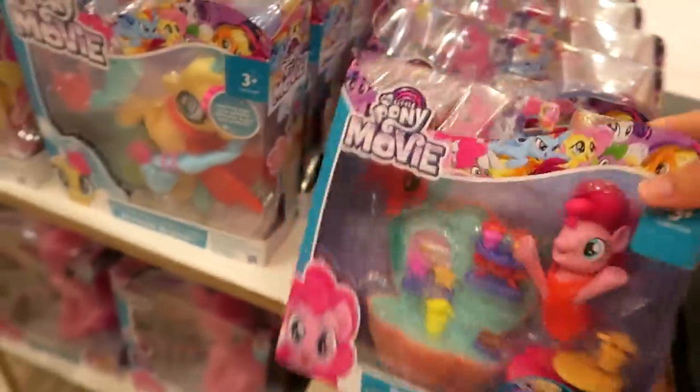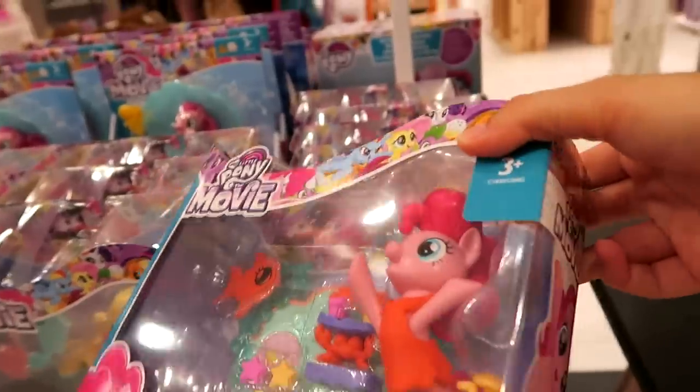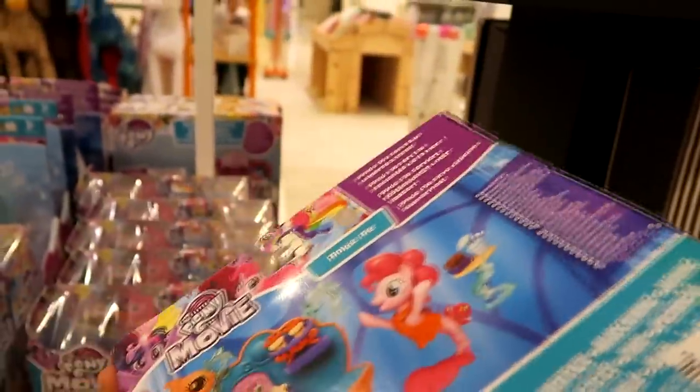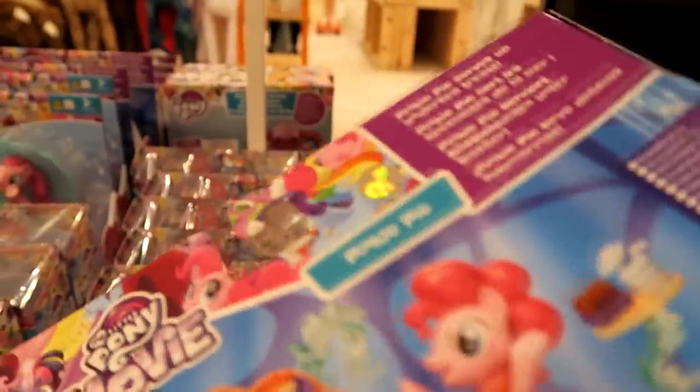And then here we have a Pinkie Pie set. Odyssey Cafe, and I guess in the movie she's gonna have a cafe maybe? Maybe she'll sell some cupcakes, and that's some really cute art. Pinky on the side. Oh, and I forgot to mention, they also have this new thing at the top here to prove that it's a real My Little Pony product. As you can see, it goes from being a Twilight silhouette to the My Little Pony logo.